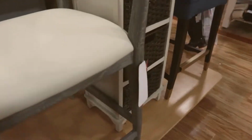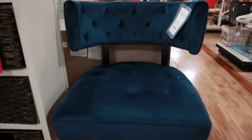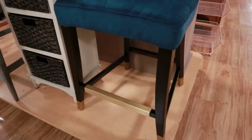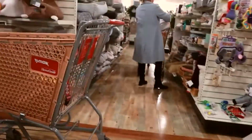So friends, right off the bat, I noticed this mid-century modern bar stool, and I have seen this on other websites for like $400, and you could see that one was only $200. Then I stumbled upon this one as well, which I've seen online for about $500. So immediately those type of things are really good bargains.